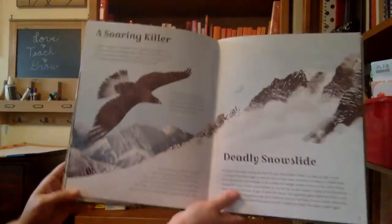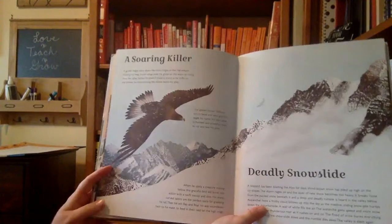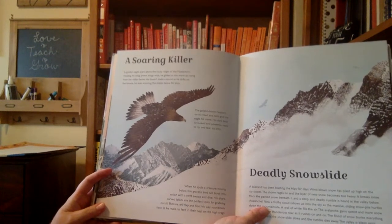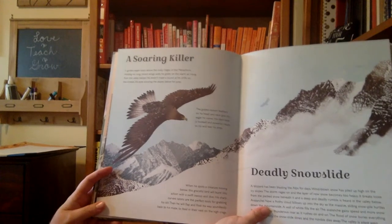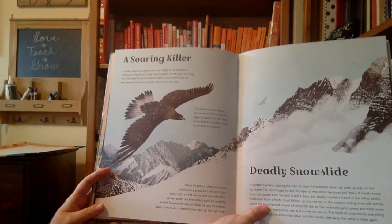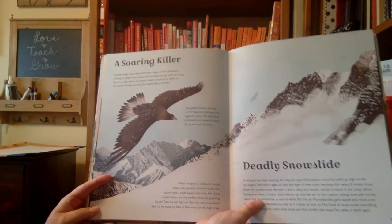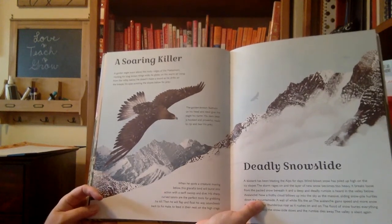We're going to learn about another animal, a soaring killer. A golden eagle soars above the rocky ridges of the Matterhorn. Holding his long brown wings wide, he glides on a warm air rising from the valley below. He doesn't make a sound as he drifts on the breeze, his eyes scoring the slopes below for prey. The golden brown feathers on his head and neck give the eagle his name. His dark beak is hooked and powerful, ready to rip and tear his prey.